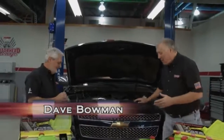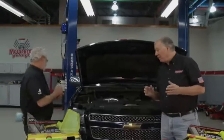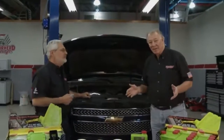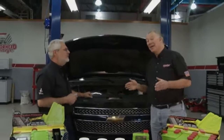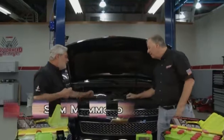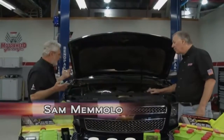You know, folks, one of the most neglected systems on any vehicle is the cooling system. Unfortunately, when it goes bad, it's not going to be in your driveway. It's going to be out on the road somewhere, and then that can cost you a lot of money. But it's easy to take care of. Well, it is. You do it on a regular basis. You take care of your cooling system.